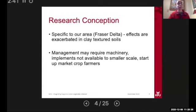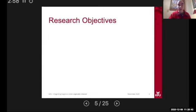And if we're looking at small scale farmers or even new entry farmers, startups, they might not have access to the machinery and implements necessary to do large scale tillage. So we have a couple of research objectives.